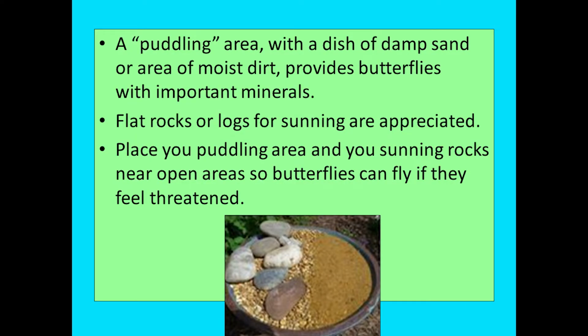You can put out flat rocks for them to sun on or have logs for them to sun on. You do have to be a little bit careful. I had a little sunning dish like this on a rock underneath my pecan tree until I realized that my Texas spiny lizard was using it as a snack tray. So I had to move it up a little bit so he couldn't get to it, because he apparently thinks butterflies are delicious. You can put it in a sunny area, or in this part of Texas, an area with dappled sun, close to some place where there's a little bit of cover.